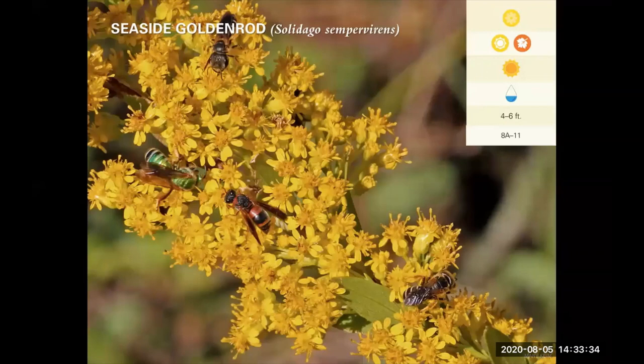It can spread by underground rhizomes. So if you let it, it can form a dense colony. If you have the space to allow it to spread, it will really put on just a nice big show. It does need full sun to get the best blooms, but it does tolerate some shade. It's great in harsh conditions.